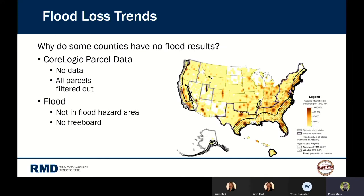Another thing we've noticed is that when we condense our results down to county levels, in some cases we're going to have some counties and areas that don't have losses. Why is that? In some cases, it's data gaps. We actually don't have data. In other cases, there's not a lot of post-2000 construction, or they're proactive communities and they don't have a lot of construction in the floodplain. Or maybe they did have construction in the floodplain, but they didn't have freeboard. All those things lend to a no data or a low loss result. You have to have all those things come together in order to have some losses avoided.